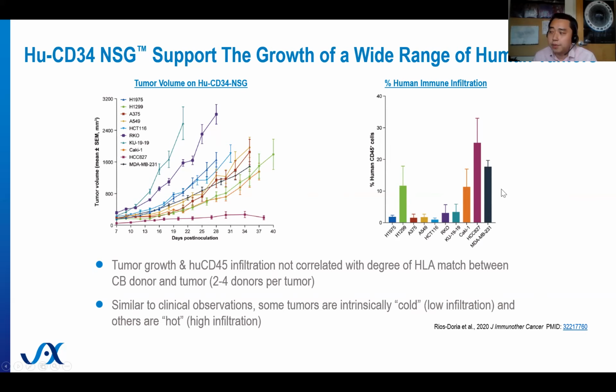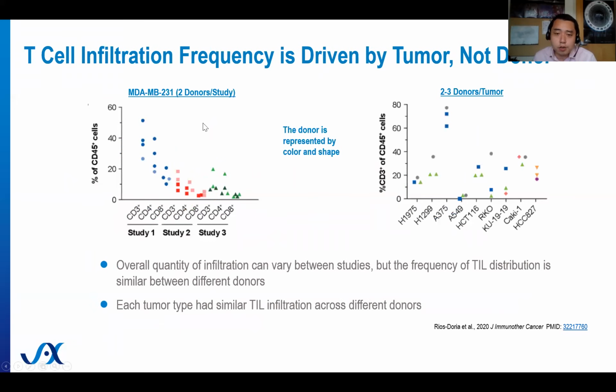But again, the infiltration of immune cells might not correlate with the growth curve. If you check the MB231, they have a very high infiltration of CD45 positive cells, but again, they grow quite well in the humanized mice. And also from the same report, these researcher groups found that the T cell infiltration frequency is driven by the tumor, but not by the donor. We have done a similar study in our facility and do show a similar result.